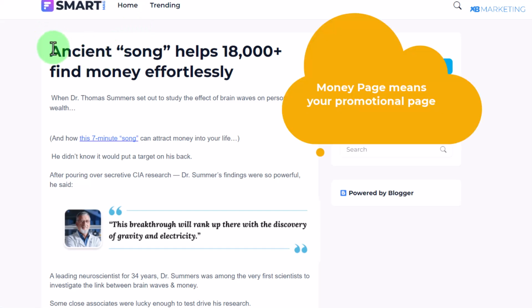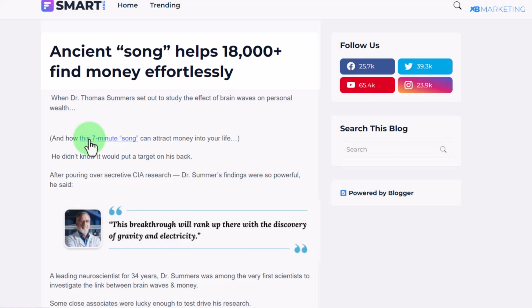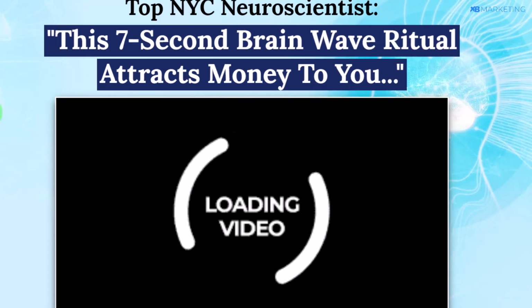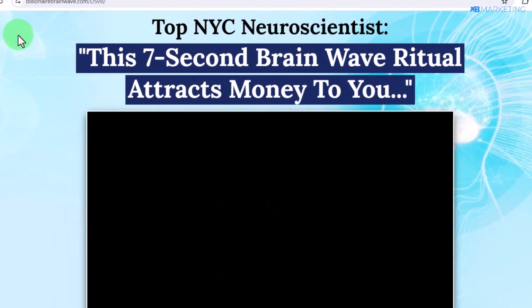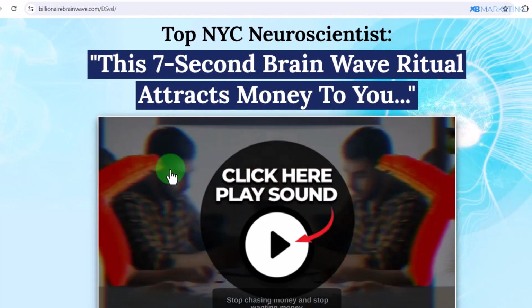So once people come over to my money page, which is this one right here saying over 18,000 people have made money from this product. All right, so if I click on this link, as you can see right here, it's going to take me to this Digistore 24 product. And once people come over to this page, if they purchase this product, I make money.